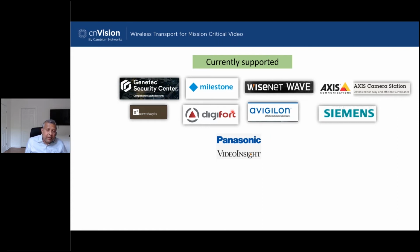The VMS side, in some cases, if I'm not mistaken, Milestone, for example, will charge a license for it. While on the other hand, Genetec, you order a single part number and you can use it for multiple devices. Then you go to WiseNet Wave, completely free. So it really depends on the video management systems and how they handle the addition of the integration. But more or less, there's a lot of free options and a lot of ability to do this.